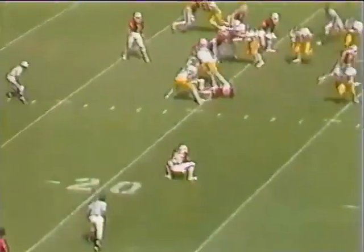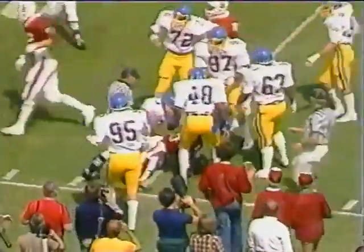Elway is going to throw. Big surprise. Tolliver all alone on Bird. Bird makes the tackle at the 26.